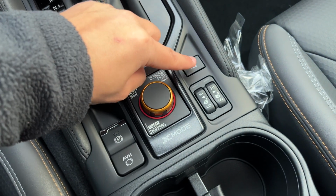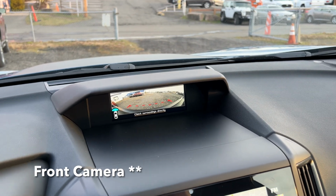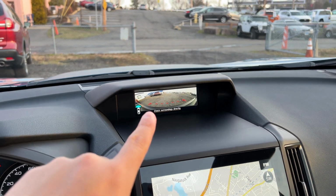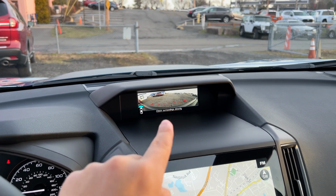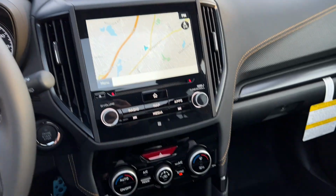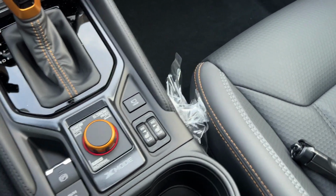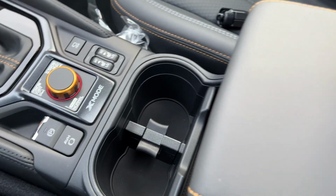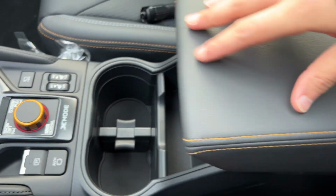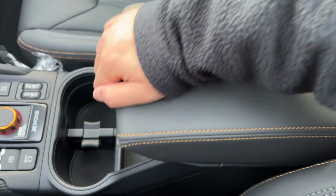Here is a button to basically turn on the backup camera, but this is actually interesting because it turns on the backup camera in that small screen, not this big screen. And it does have heated seats, low and high. X mode is written right here. And the cup holders are nice and big. There is a storage place right here. For the armrest, it is nice and soft, and there is some orange stitching right here on the side.